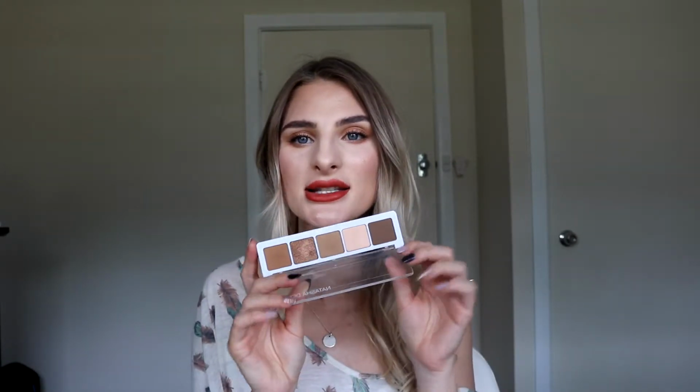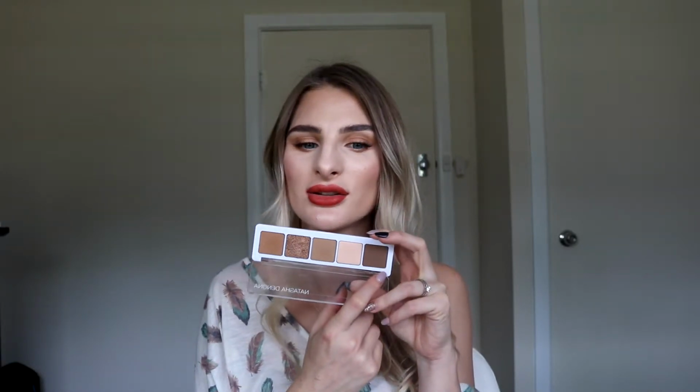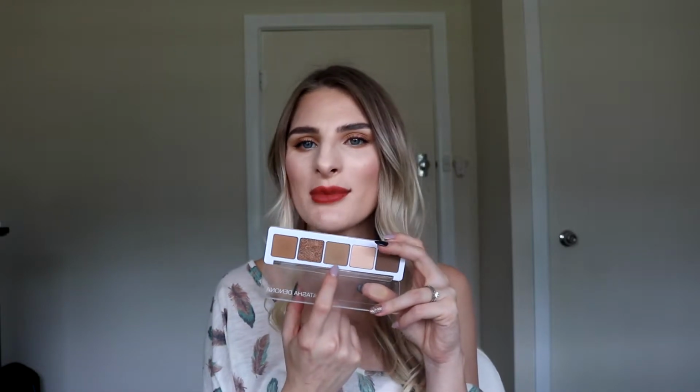I can just dust some of this into my crease in the mornings, or if I'm feeling a little bit extra, I can go in with this shade just here all over the lid, or even this shade here. I've got my darker shade to build in the outer corner. This one here makes a great transition. And Natasha Denona has some of the best eyeshadows I've ever used. I know they're super expensive, but the quality is really there.